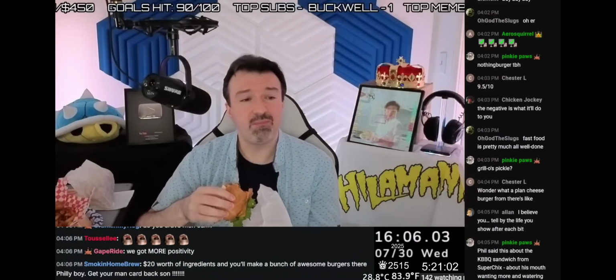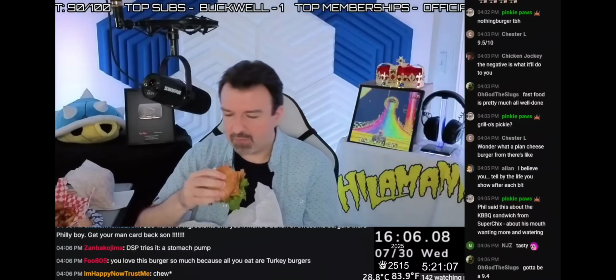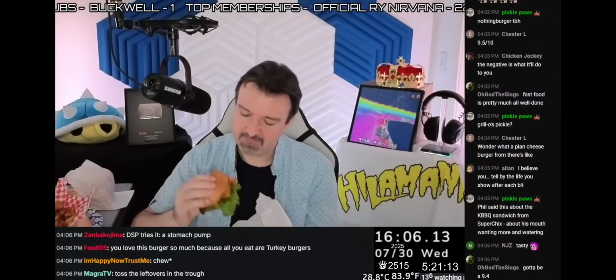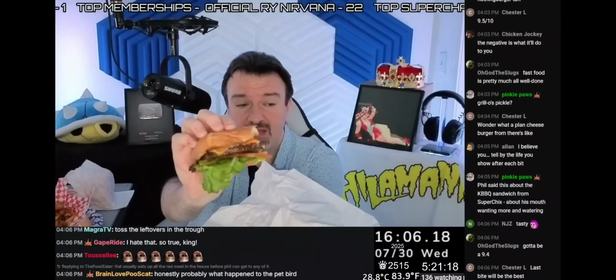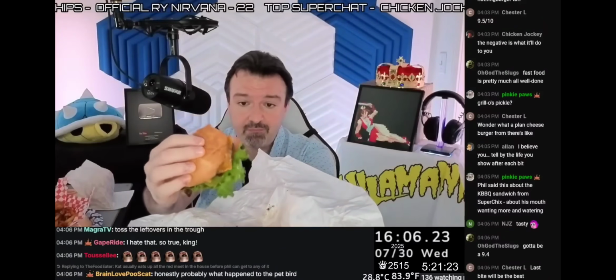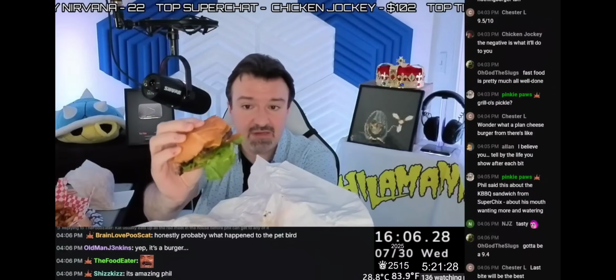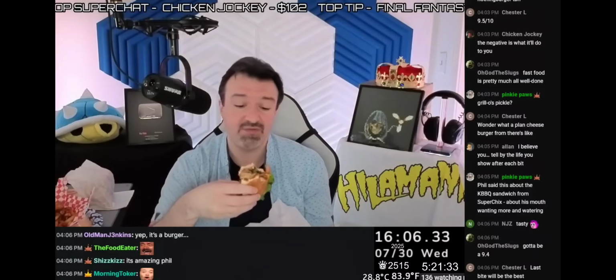Usually, when you eat a burger, you get to a point and you're like, well, I ate the burger, but the meat's pretty much gone. Now I just have a handful of bread and veggies. That's all that's left. This burger is so big. Look at that meat. It's all the way to the end of the bun around the entire burger. There's still like half of the burger in my hand right now. I haven't eaten through. There's an insane amount of meat on this burger. This is so good. The thing is, I don't think I can finish it.